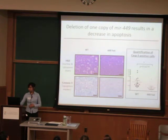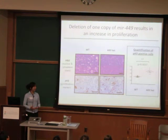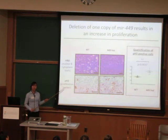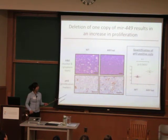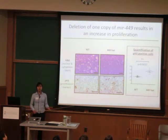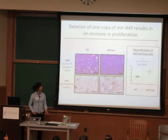So I also looked at proliferation, and this time staining for phospho-H3, a proliferation marker. I saw that there was an increase in phospho-H3 stained cells in 449 het as compared to wild type.